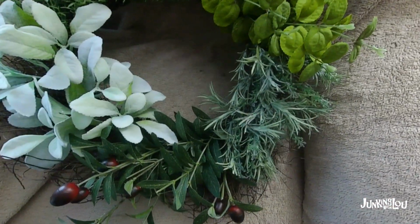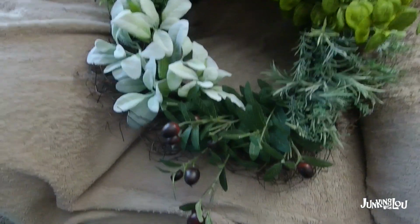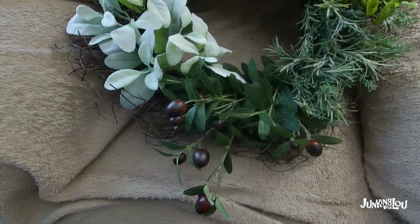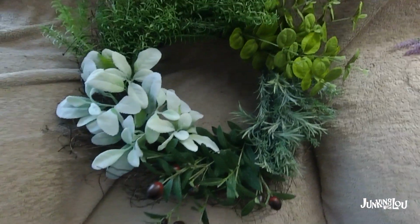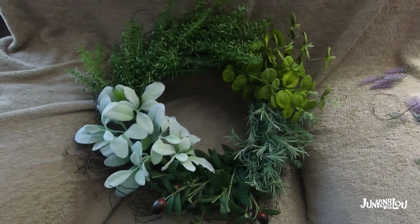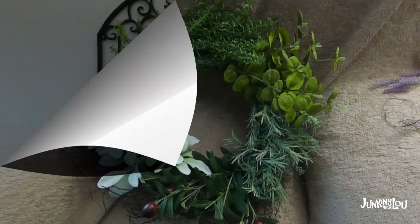And there we go. We got all those cut off, and I mainly have green. I'm thinking about cutting off these berries too, but I don't think they're going to really hurt anything. So I think we'll leave those on. But a beautiful just green wreath, and that's what I wanted. And I got it for a lot cheaper because it was out of season.